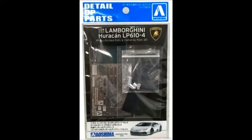Well worth the like $12 that they're charging you for all that, considering the Model Car Garage detail upset for the Mobius Ford is almost $20. So I think you're getting a good chunk of value out of that detail upset.